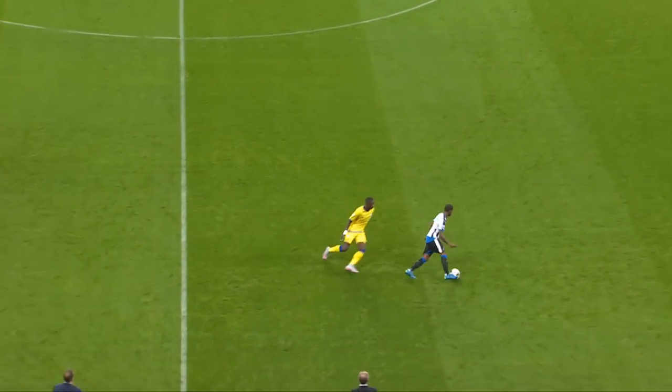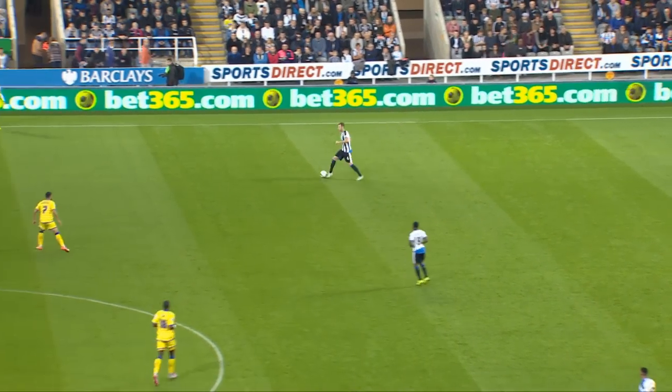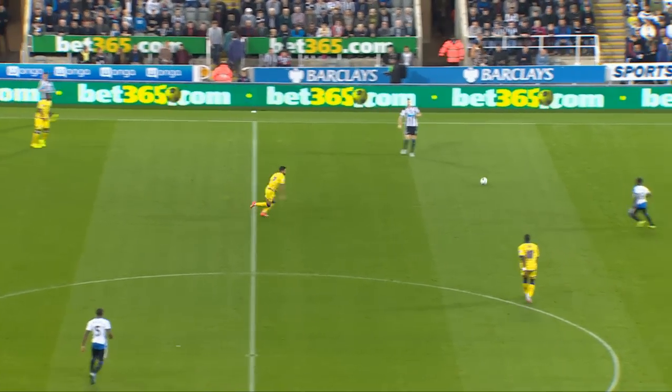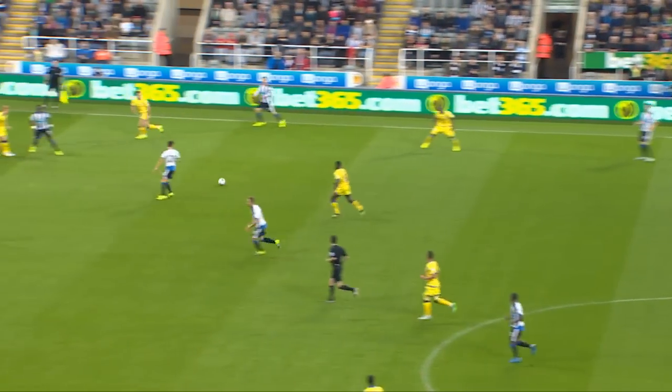Well, I think Newcastle have kept the ball since they've kicked off. Wednesday have not even touched it as yet, but that doesn't mean to say that Wednesday are under a lot of pressure. I think what they're doing is they're focusing on the shape. Let Newcastle have the ball at the back. They're moving it around nicely. The Newcastle players are all getting a touch of it, nowhere near the Wednesday goal, and that's the way Wednesday would want it.